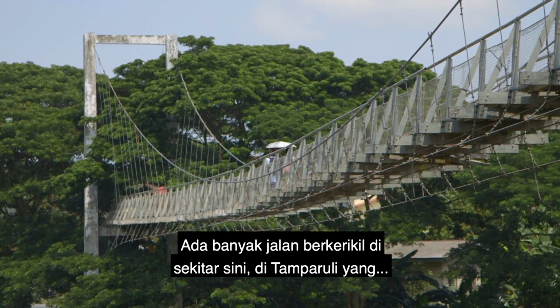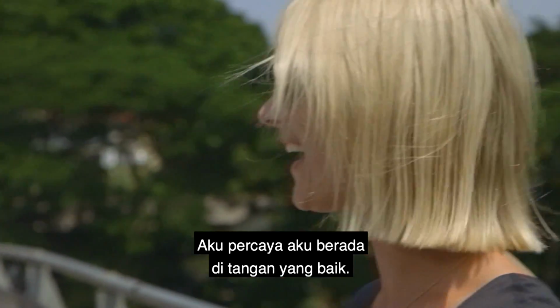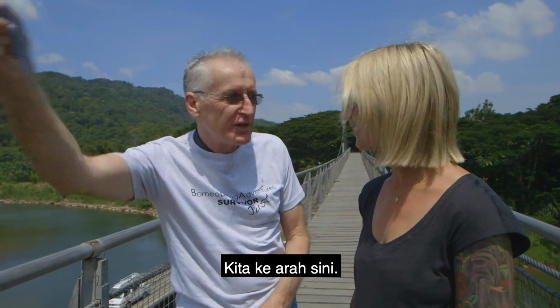There's a lot of little gravel roads around here, around Tamparuli, that we could use and give you some lessons, if you will. Well, I trust that I'm in good hands, so lead the way. Let's go, find these trails. We gotta go this way.